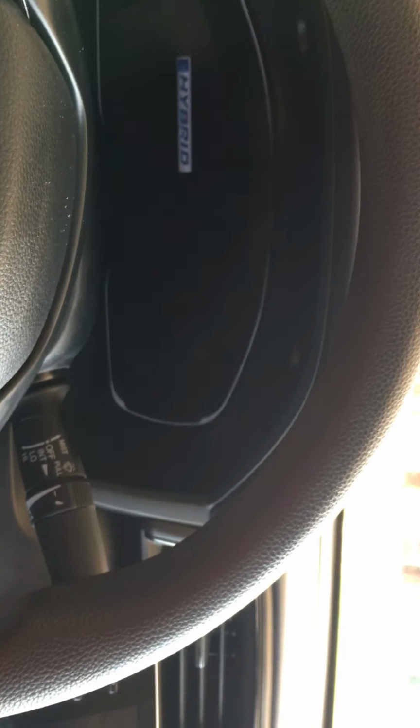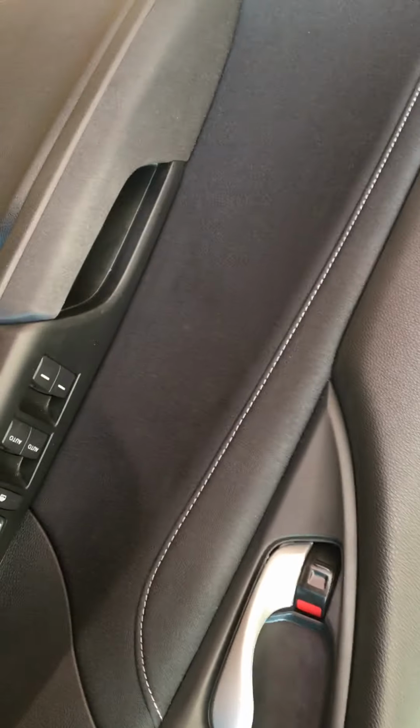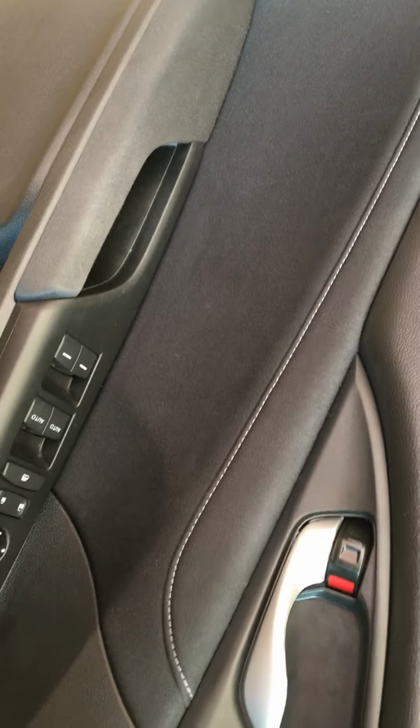I highly recommend the 2020 Honda Insight. Averages about 53 miles per gallon. We've got a lot better than that on several trips, a lot better than that. But like I say, we enjoy the car.